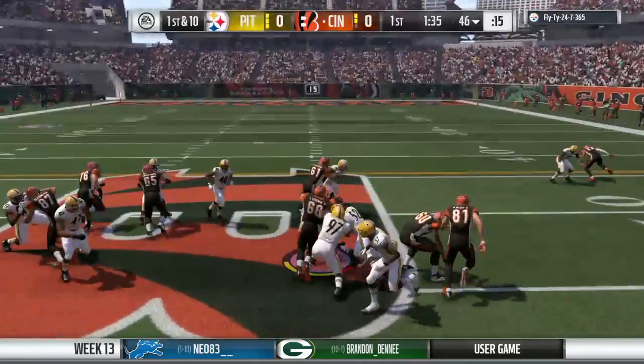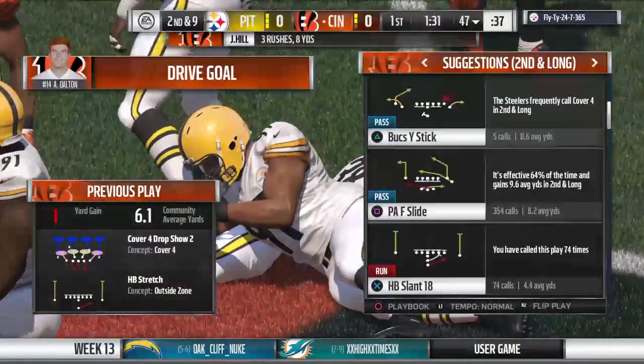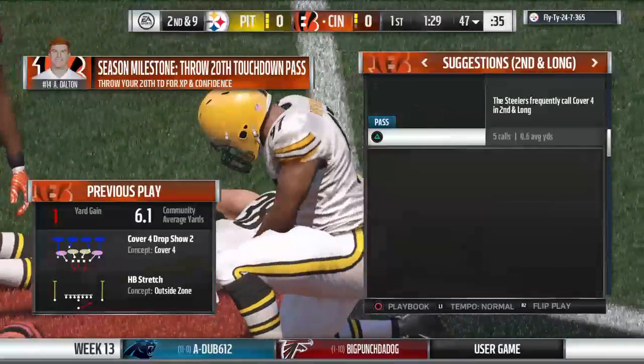Dalton with a give to Hill. And no room to maneuver there. Gives him a yard up to the 47. Cameron Heyward in on the tackle.